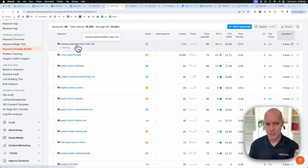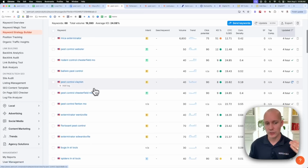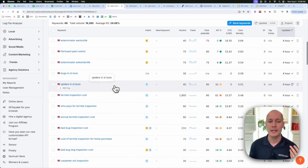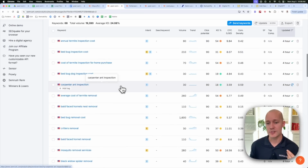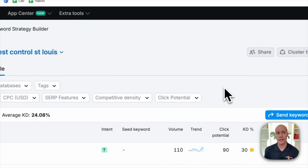So mouse extermination near me. Well, I can obviously do mouse extermination St. Louis. Pest control Webster. That's just a location within St. Louis. We could have a dedicated location page for that. Different intent deserves a different page, and just go down the list, and you start to find all these different keywords that we can build up on. Using the keyword gap tool is probably the best bet to do this very quickly, but I'll show you in a second how you can make this list even deeper by using AI or ChatGPT. But this is a very quick way to get rolling.